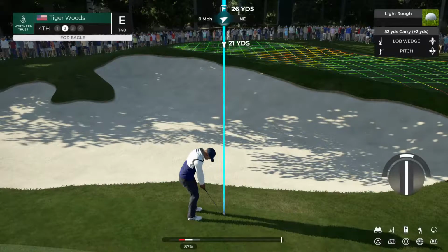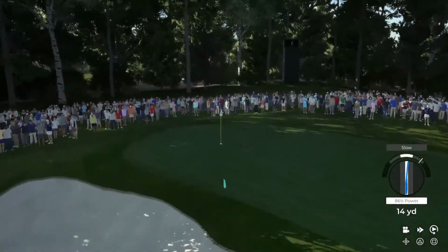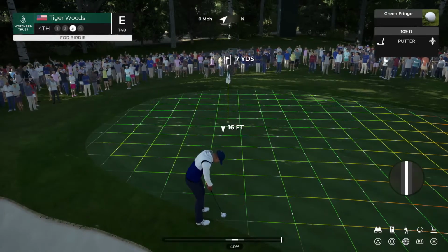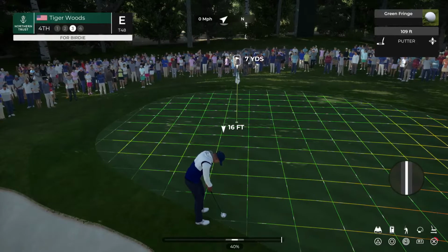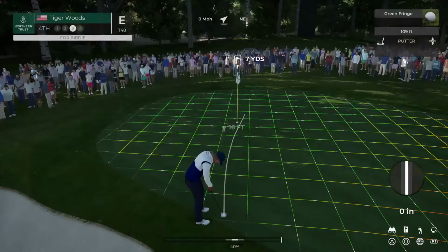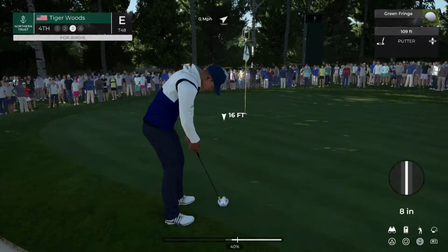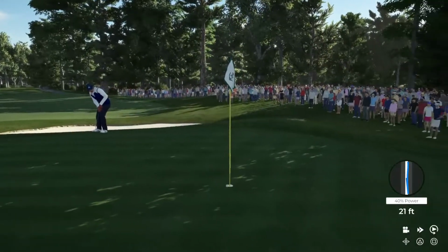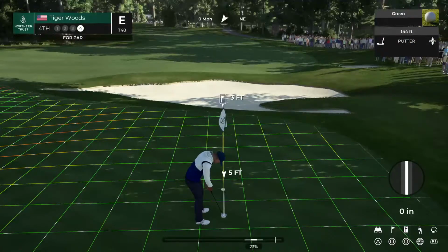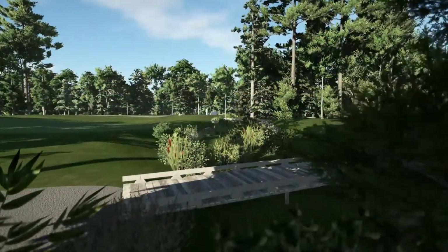Even for the day. This would be a great up and down. Go ahead and make it. Oh, so close. 3 feet to go here to the hole. Well, that's a momentum maintainer. Well done. And with that, he'll stay right there at even par.